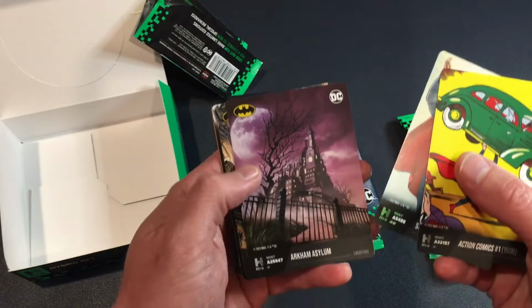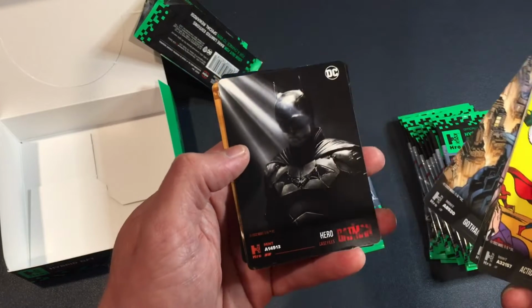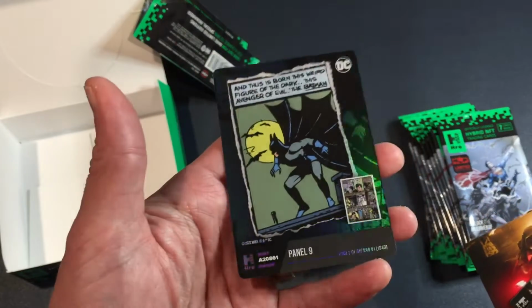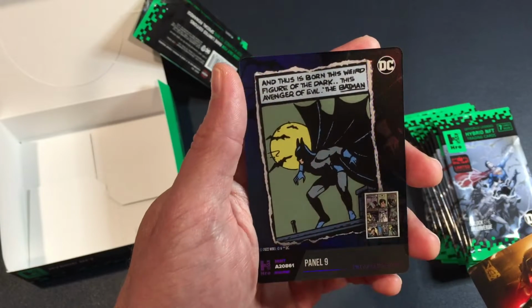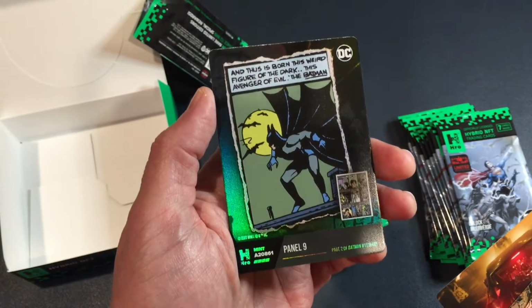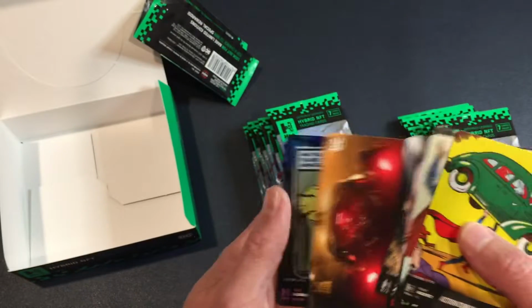Oh, I got a special card. There's Arkham Asylum, Gotham City. There's Batman from the latest movie, Batmobile. Oh wow, look at that. That's a holographic panel 9. Check that out. The Avenger of Evil, the Batman. Cool, from the beginning of the comics. Page 2 of Batman #1, 1940, it says at the bottom. These are beautiful cards. What do you guys think?